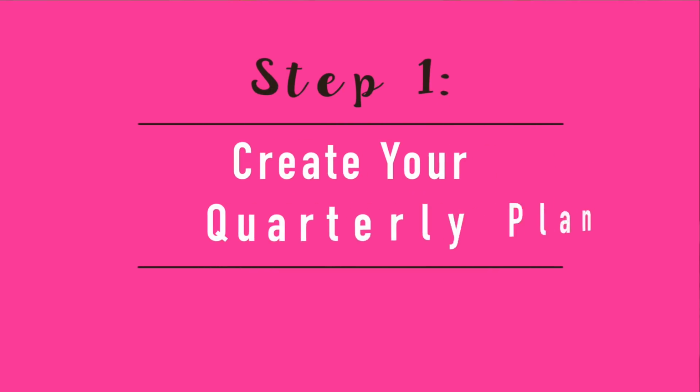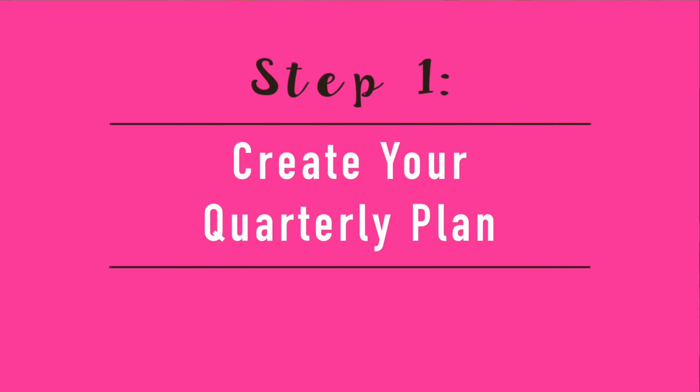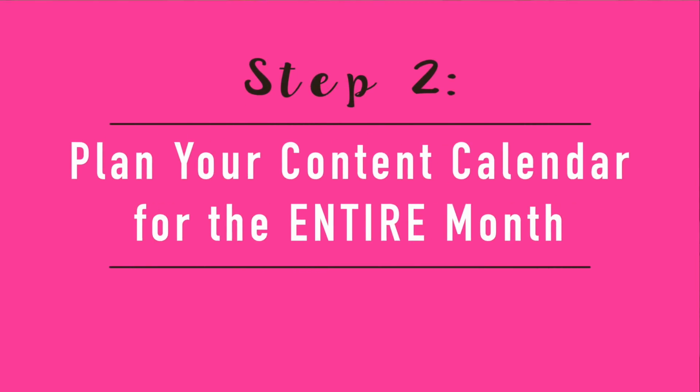So let's just do a quickie recap. Step number 1, you need to create your quarterly plan. This is something that you do every single quarter. Step number 2, you need to plan your content calendar for the following month. And this is something that you should do monthly at the end of every single month.